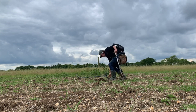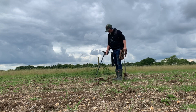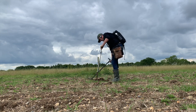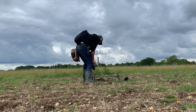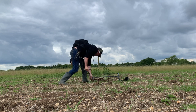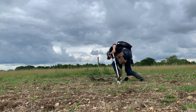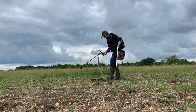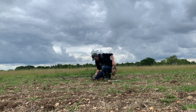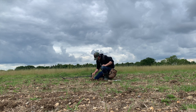Let's have a look. Yeah, still there. Let's go down a bit further. Let's use the bum shot again. Right, that's now quite deep. Oh, it's out. 98 now. Okay, let's see what we got. That's quite deep. That's a good 8-9 inches, at least.